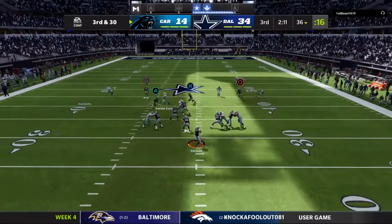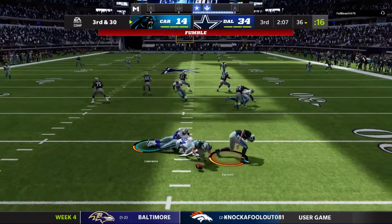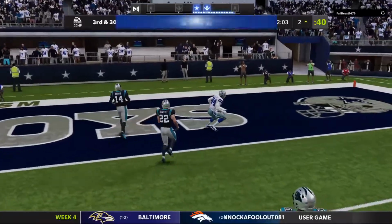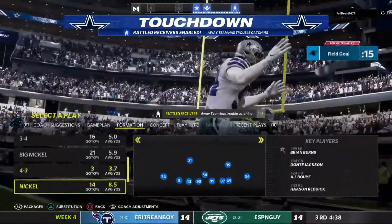A play fake, and it's Darnold. And Darnold, he lost the football. It's picked up by the Cowboys. And this is going to be brought back for a fumble return touchdown by the Cowboys.